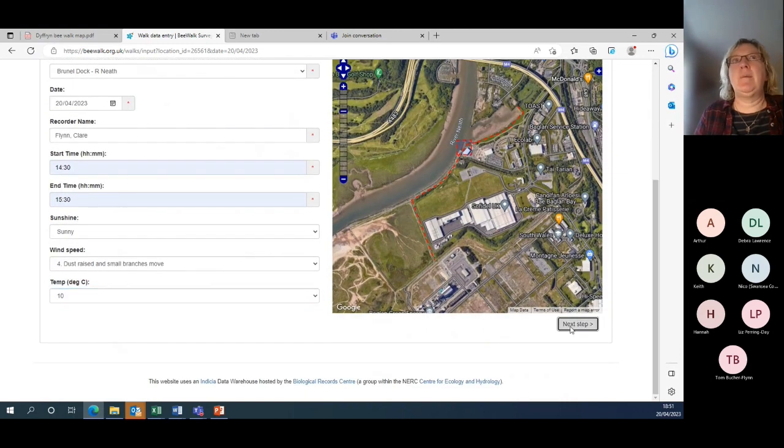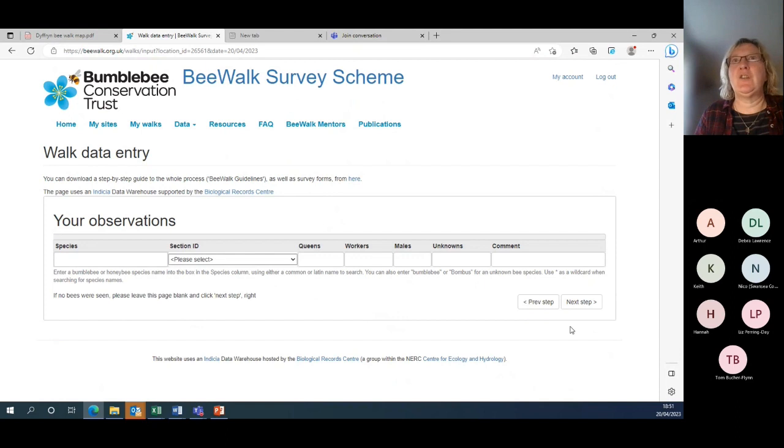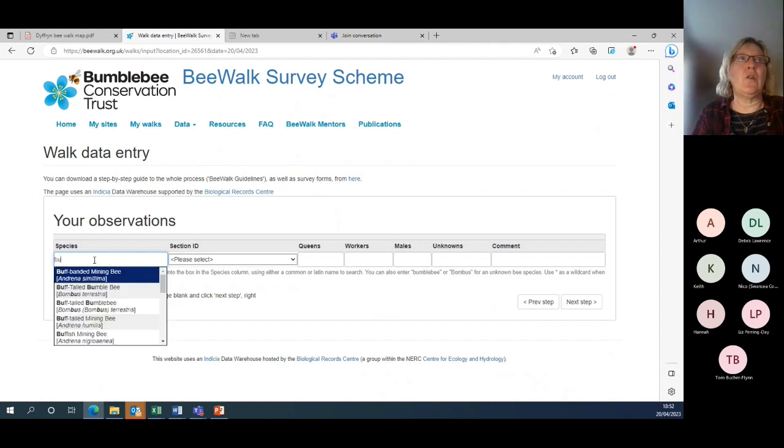Then you go to the next bit, and that's where you actually add your data. You'll be presented with this table, which grows as you put stuff in. It might be that you didn't see anything, so you still register that walk, but you don't put anything in. In the first column for species, when you start typing, it's got every bee species in Britain in here, including all the solitaries. So it'll throw up a load of stuff at you when you put buff-tail in.